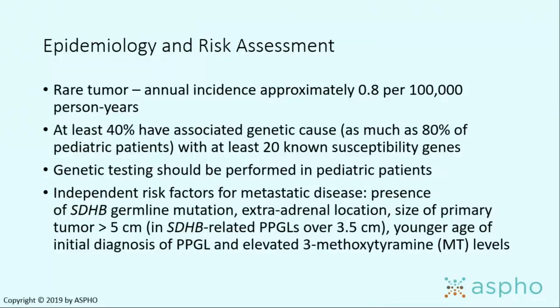Okay, as I said, this is an extremely rare tumor. About 40% of the cases are known to be associated with germline mutations, but in pediatric patients, that may be as high as 80%. So if you're going to have a question about this disease, it's most likely going to be on association with germline abnormalities. So in pediatric patients, it's really recommended now that all children with this diagnosis undergo genetic testing. There are independent risk factors for having metastatic malignant disease, and that includes the SDHB germline mutation, extra-adrenal location, large tumor, and younger age at diagnosis.